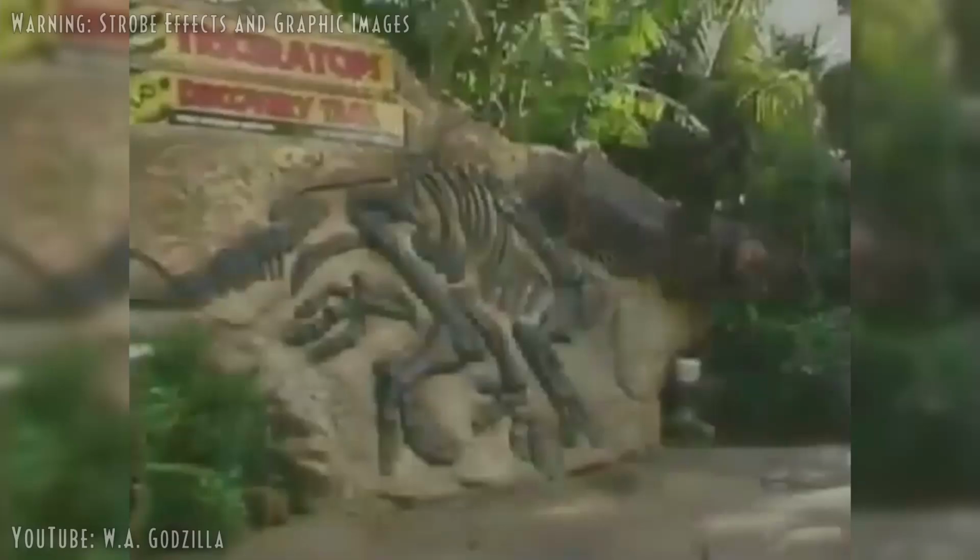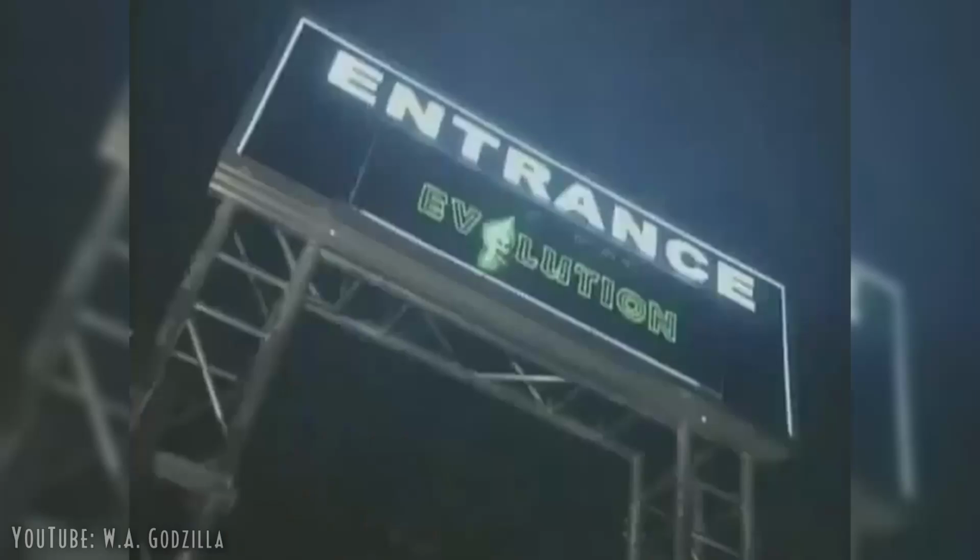That same year, 2002, the Triceratops Discovery Trail venue was used for Universal's annual fall haunt event, Halloween Horror Nights, its first year being hosted in Islands of Adventure. Triceratops Discovery Trail housed a maze called Project Evolution, in which a sinister scientist unveiled their latest experiment, human-dinosaur hybrids.